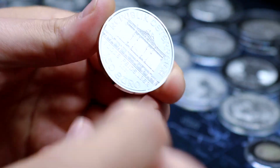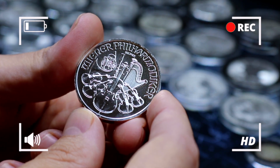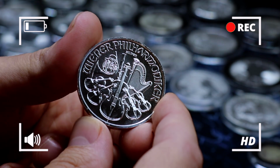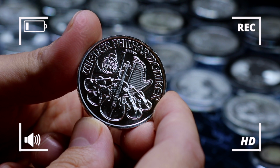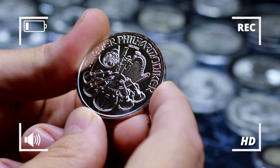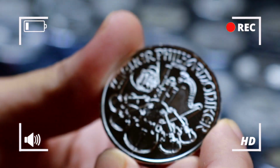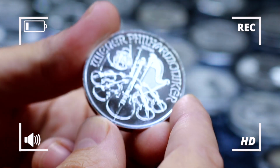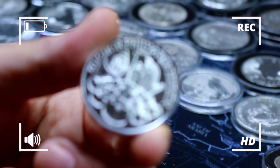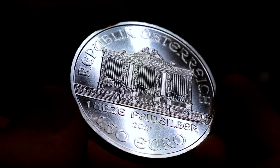And on the back, of course, we have the Wiener Philharmonic. And you see these different instruments here. We got the French horn, we got the strings, cello, violin, viola, and the harp going. Maybe even looks like a bassoon or an oboe in the background. And as I look closer, it is becoming more and more obvious. You can kind of see right about here there are plenty of milk spots. So these are definitely Austrian Philharmonics, Phils for short.